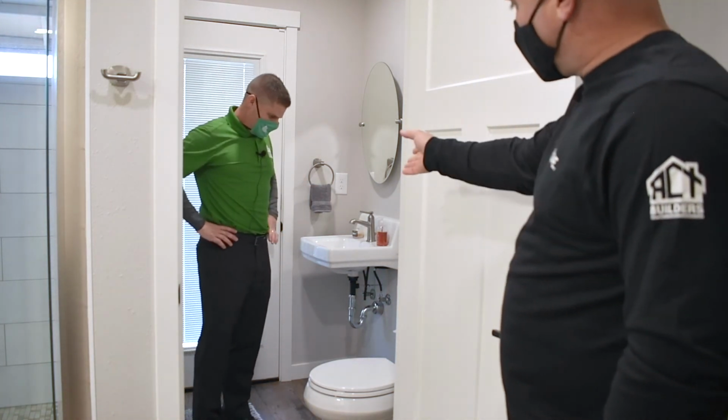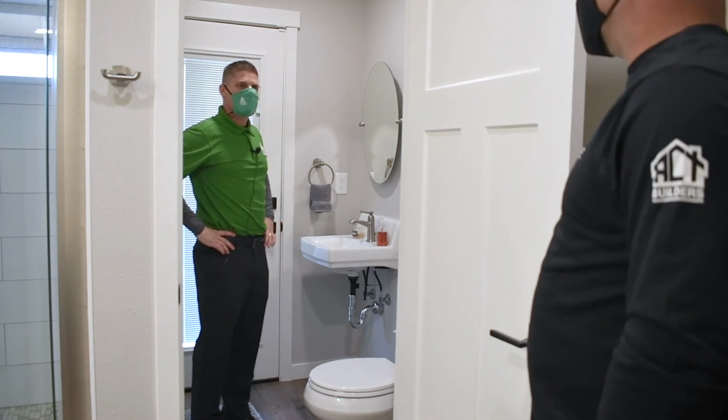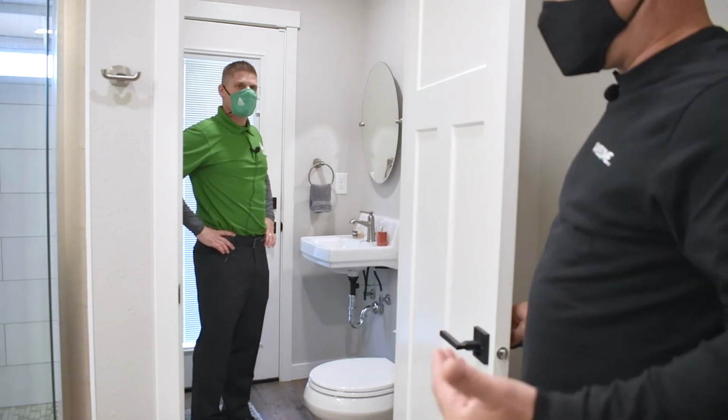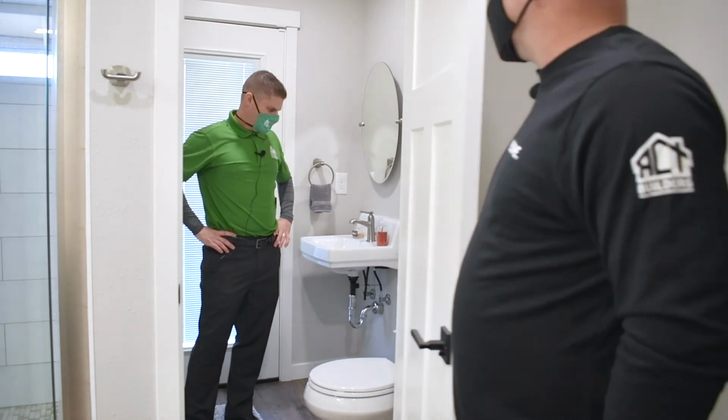There's a toilet as well as an additional sink. So this portion could be cut off from the rest of the house very easily, so that your guests aren't transitioning through your house into space that they don't need to be in. Yeah. Kind of like this.